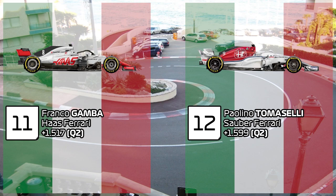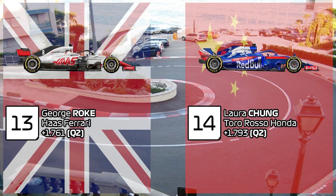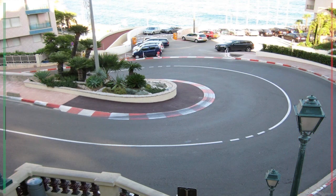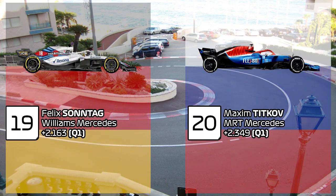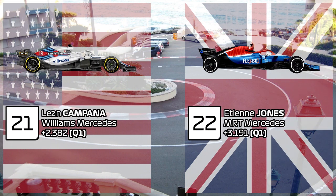On row 6 of the grid we have Franco Gamba for Haas and Paolino Tomaselli for Sauber. Row 7 of the grid we have George Roque for Haas and Laura Chung for Toro Rosso. On the 8th row of the grid, 15th and 16th positions, we have Evan Byrne, the Irishman, for Renault, and Roberto Gamba for McLaren in 16th position. It's unusual that De Rossa's not had a good season, but he's out-qualified Gamba today. Roland Moitian, 17th for Force India. Gabriel Gomez, 18th for Sauber, qualified by Moitian, seeing his performance last time out in Spain. Felix Sonsag, 19th, with Maxime Titkoff, 20th. And on the last row of the grid, we have Lean Campana for Williams and Etienne Jones for Manor.